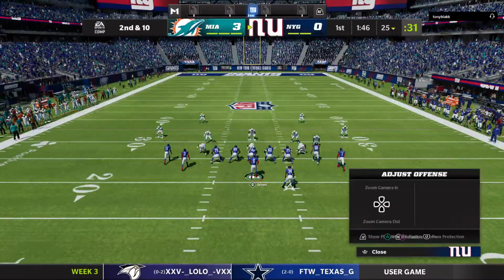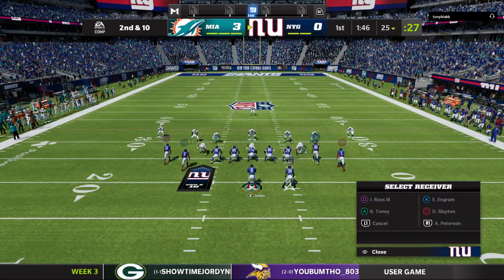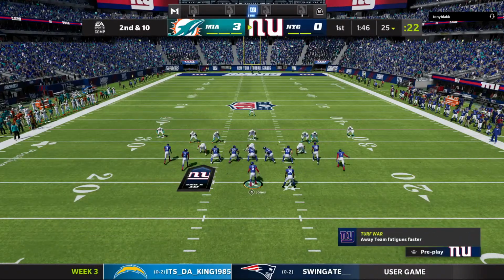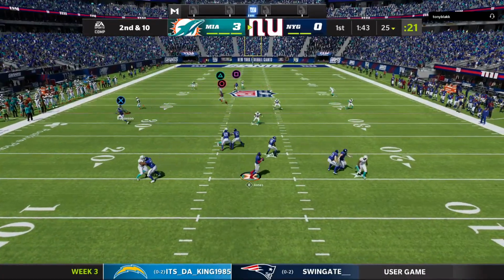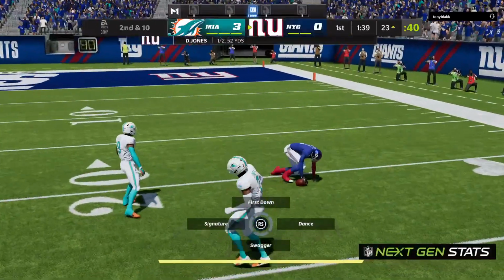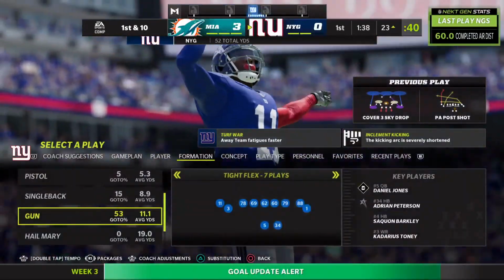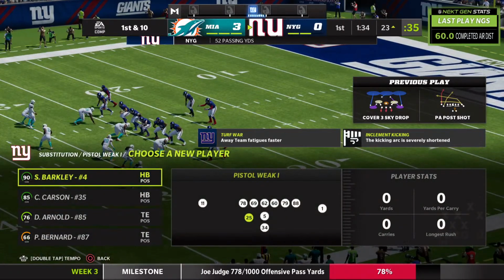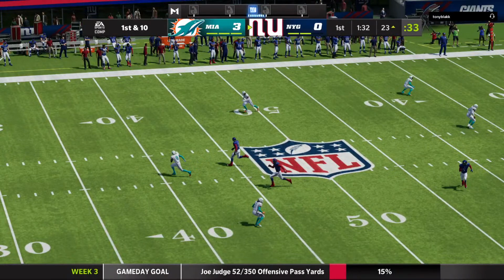So following the incompletion, here's 2nd and 10 from the 25. Now Jones, going deep downfield for Ross. They've got his man, complete. And he finally goes down at the 23-yard line. A big play there for the Giants. With that grab, he now sits at 200 for his career, and maybe more importantly, a 1st down.